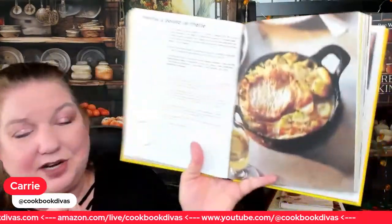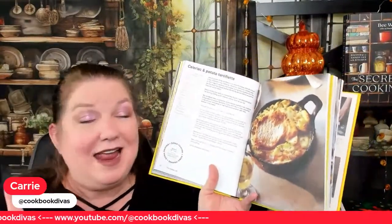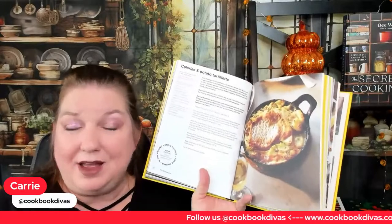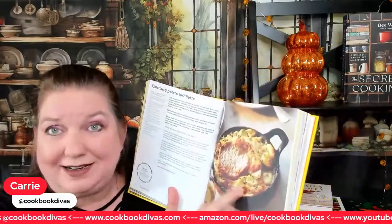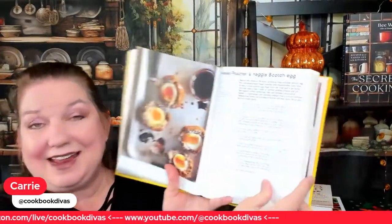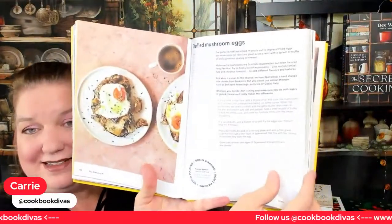Celeriac and potato tartiflette. Now we're going to be making a tartiflette over in the Cookbook Divas Cook-Along this month, which starts November 1st. We're cooking through Roast Figs, Sugar Snow. Jump onto our Instagram if you want to learn about that. You can join. You can cook as much or as little as you want. I had never heard of a tartiflette until I saw it in that other cookbook, and here's another one. I might be able to compare recipes. Smoked poacher and haggis Scotch egg. No, thank you. Here's the great chapter. Truffled mushroom eggs. Yes, please.